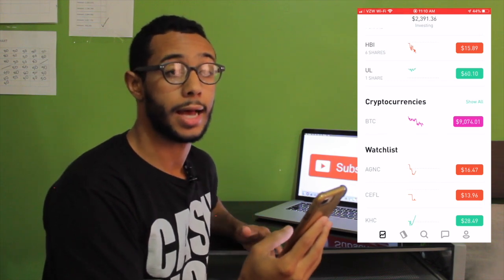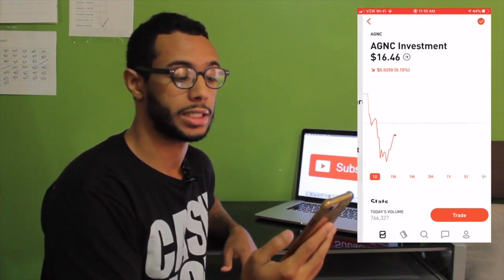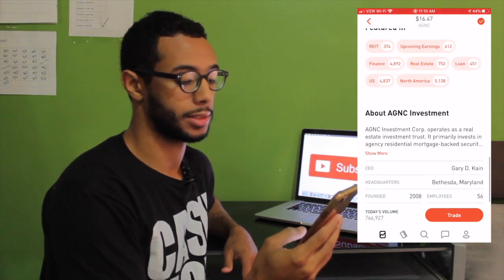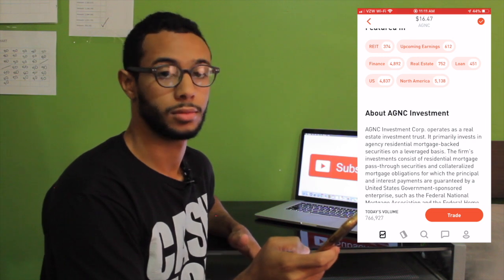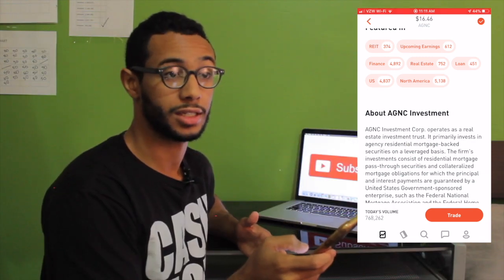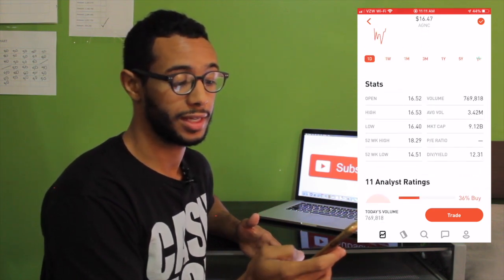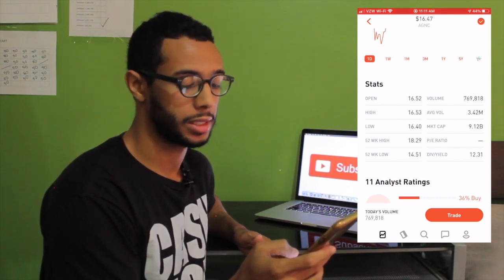One of the old stocks that I had in my portfolio from before I started transferring over to this new account was AGNC. As you can see right here, I'll read a little bit of the description. It operates as a real estate investment trust, which is a REIT. So you own a bunch of real estate within this stock. They also pay a nice dividend of 12.31%, which is honestly amazing.